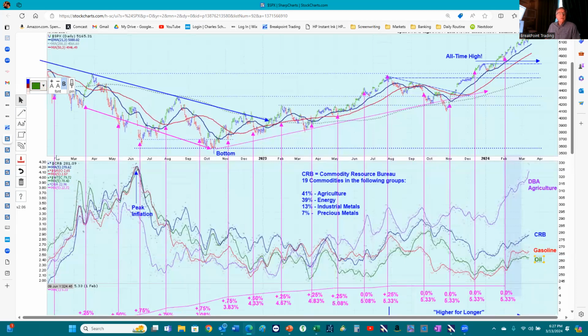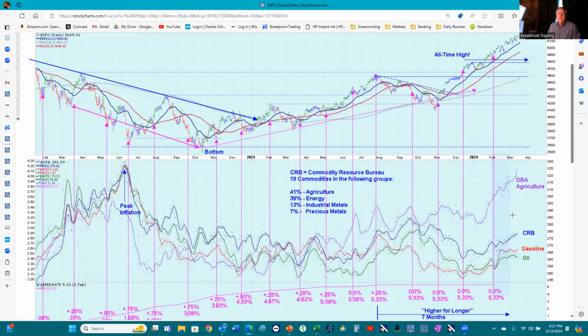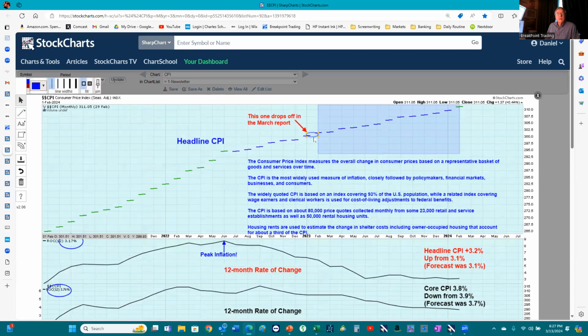Now, what's going to happen next month? So keep this view in mind. Right now, the commodities down here are continuing to go higher. We're about halfway through the month, and they're actually still going higher halfway through. So if that continues into the rest of this month, and we look at CPI right here, a much smaller one will drop off here next month. That will not help CPI. So that's for the April report. So that combined with the commodities may send CPI even higher than 3.2. That could be a big problem for the Fed.